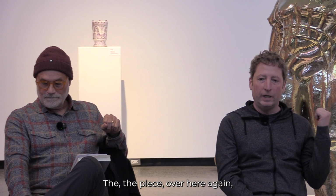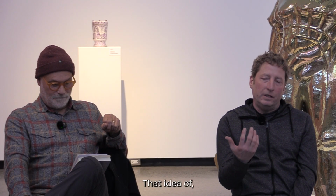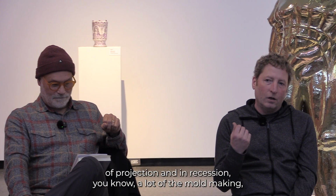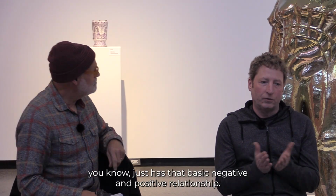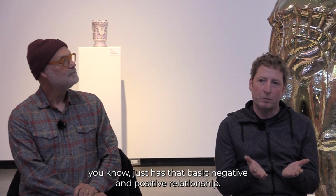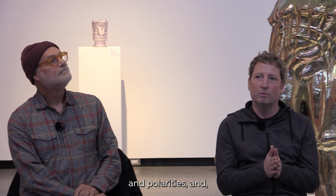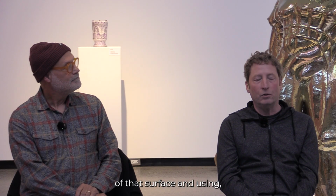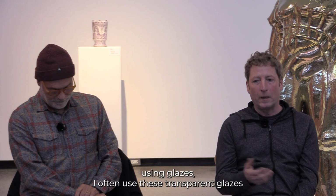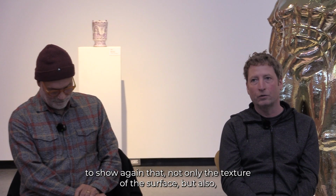The piece over here, again, I'm thinking about that idea of projection and recession. A lot of the mold making just has that basic negative and positive relationship. So I think a lot about negative and positive and polarities, and about the different depths of that surface, and using glazes. I often use these transparent glazes to show not only the texture of the surface, but also depth.